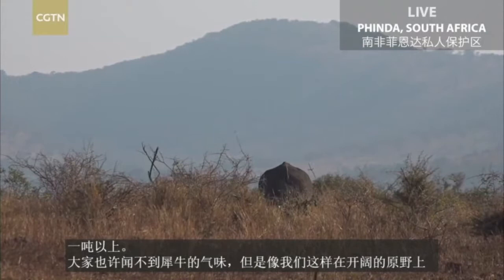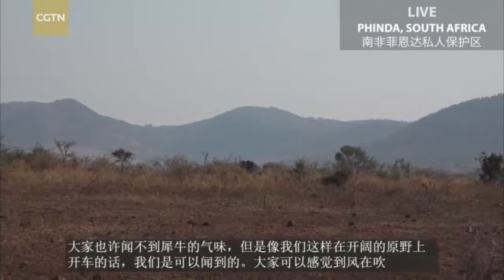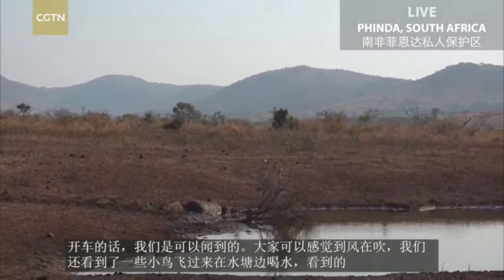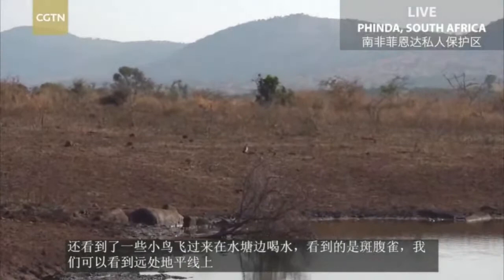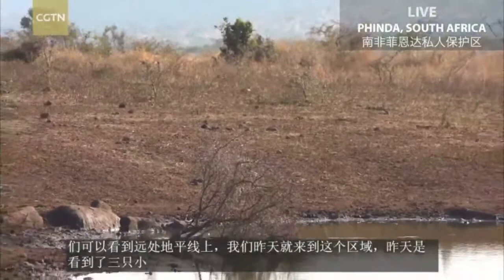Now that the wind's picked up, maybe he's sticking to the thicker areas. In this pan in front of us, a couple of birds, red-billed quelea, are coming down to drink. As that rhino disappears over the horizon, we've ended up exactly where we left those three young male lions yesterday, so we might just drive around and see if we can find them again. A couple of other birds around this watering hole, the crowned lapwing.